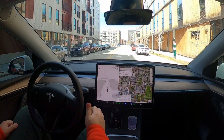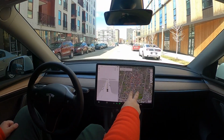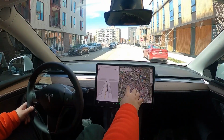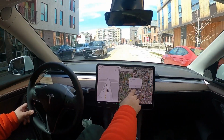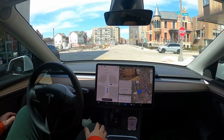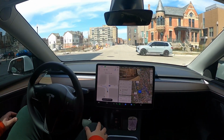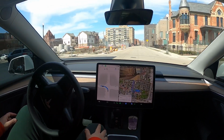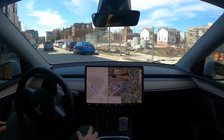And that's the destination. So I'm just shutting off the system to pick another area. Let's head into Midtown. We haven't been there in a while. College Town, I like to call it. Clear.